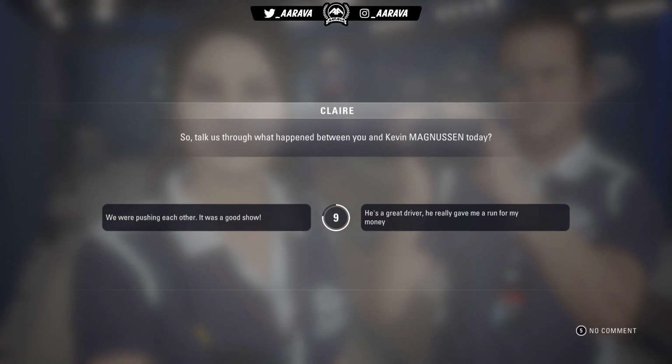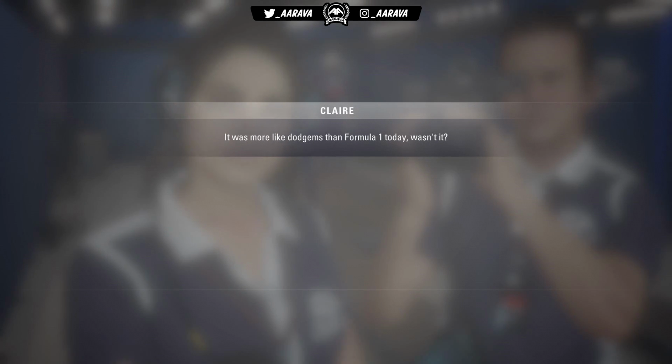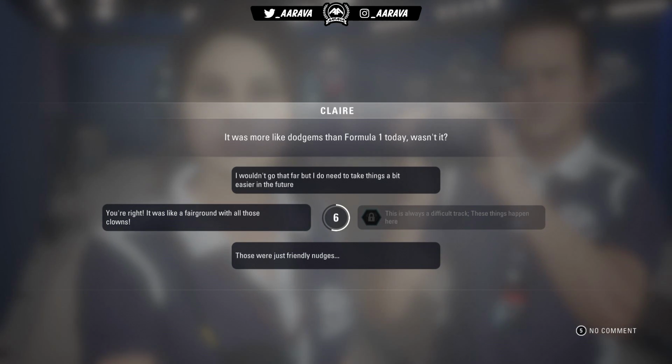It's got to be the left-hand side answer. We put on a really good show for the fans, and it's only going to get better, hopefully, the rest of this season. It was more like Dodgems than Formula 1 today, wasn't it? And finally, a bit of an annoying question that always comes up about making contact here and there. It happens with the AI car, so I'm going to go with the no comment answer.